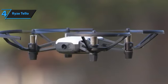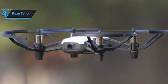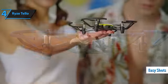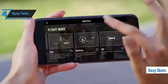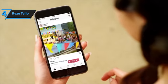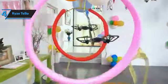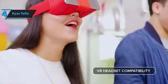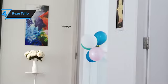Another aspect that sets the Tello apart from its competitors is its unique flight modes, collectively called easy shots. For example, the up and away mode is a classic drone shot, where Tello flies away from you while slowly ascending, keeping you centered in the video. The most impressive mode is circle, where the Tello performs what other drones refer to as a point of interest or orbit. In this mode, the mini drone circles your target while maintaining focus on it, a feature not found in other drones lacking built-in GPS.